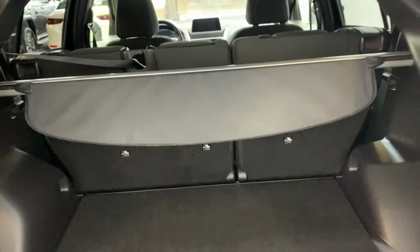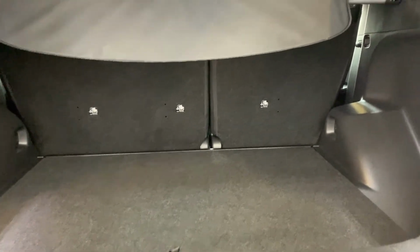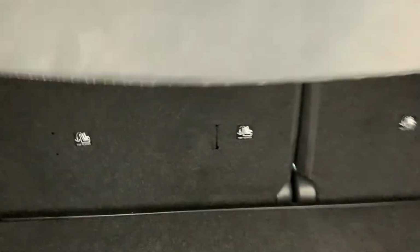You are able to fold down the rear seats. They do come down in a 60-40 split. You can see the off-center divide there. You also have your child seat anchors in the back. In between the 2 holes, there's just this fabric that you can break apart that gives you access to the metal loop for your child seat anchors.